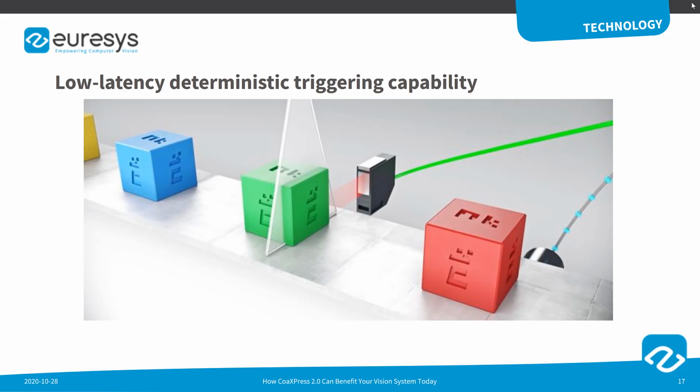You also have the feature of low latency deterministic triggering capability. In real world vision applications, you may be using a web encoder or a part and place sensor as parts are moving down a conveyor line. The ability to detect the part's presence and then immediately trigger the camera to acquire the image is really critical for any vision standard, and this is something that CoaXPress supports very well.